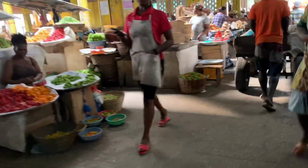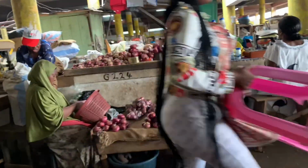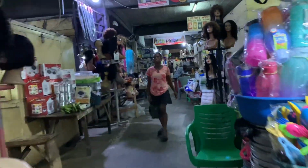Saturday is one of the busiest days in Accra, Ghana. As you can see, there is traffic on the road. It is 4 o'clock p.m. and I'm in a car heading to Kaneshie Market Complex. This is one of the oldest and biggest markets here in Accra, Ghana, Kaneshie.